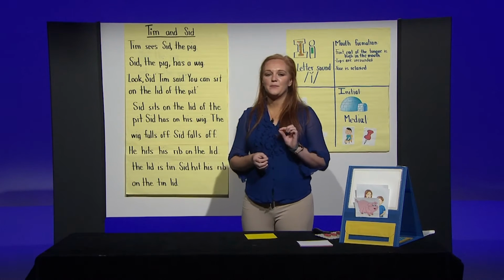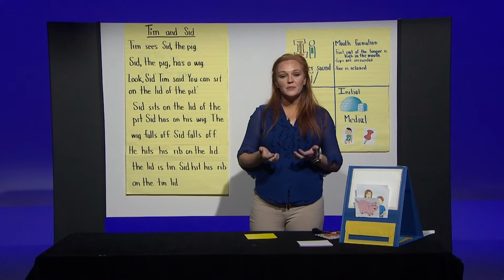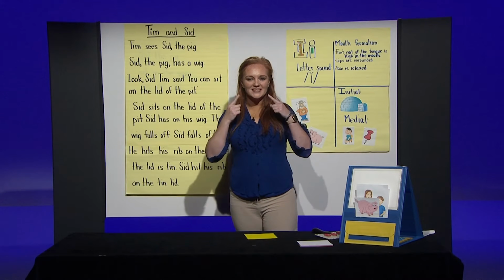Last one. Our word is best. Best. We're going to add the T sound to the end of the word best. And what word do we have? We have best. Excellent job warming up your brains this morning.